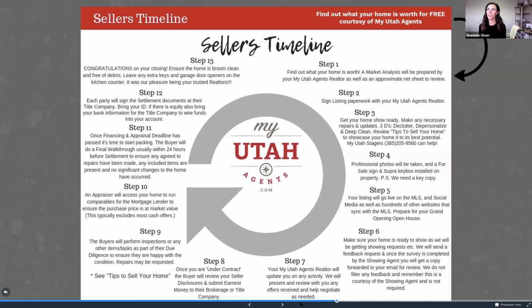Once you're like, okay, this is all making sense, yep, I agree with the numbers, this move's going to be worth it, then you sign your listing paperwork with your My Utah Agents Realtor. You get the home show ready. So again, we reiterate getting it ready, which we already covered.